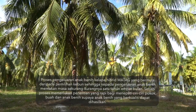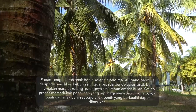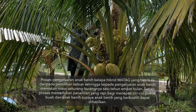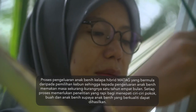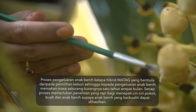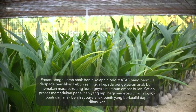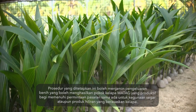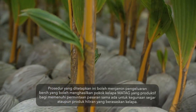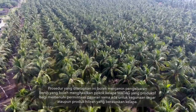Production of Matag hybrid coconut seedlings, from seed garden selection to seedling production, takes at least 16 months. Each process requires meticulous steps to ensure the characteristics of every palm, nut, and seedling comply correspondingly, producing excellent seedling quality. The standard procedure is to ensure seedling production that will generate productive Matag coconut palms in order to meet market demands as fresh produce or coconut-based downstream products.